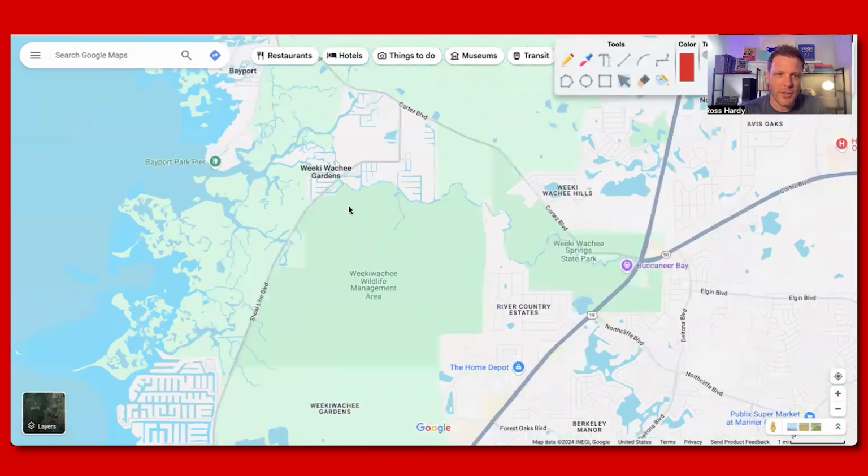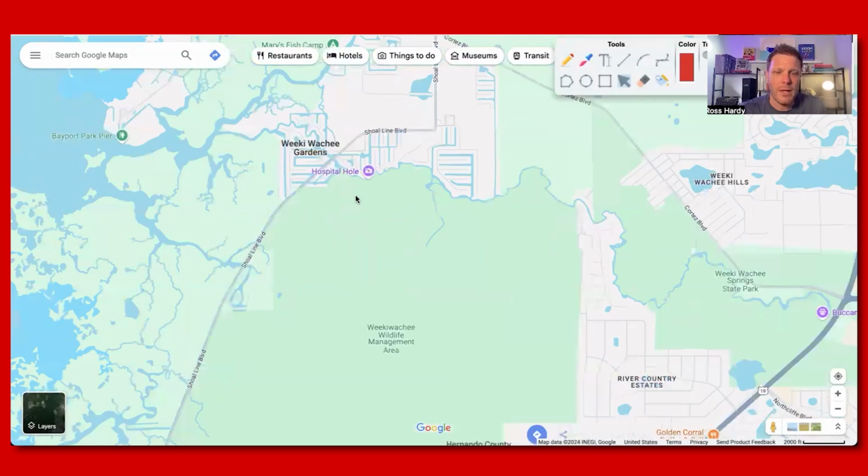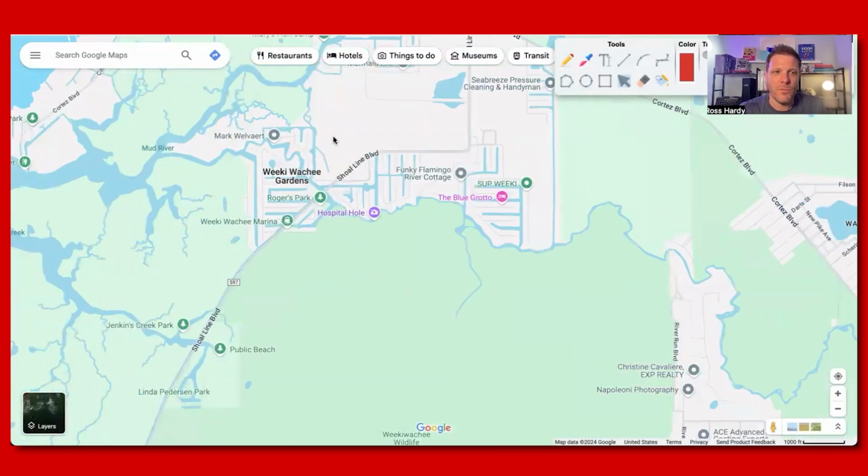So Weeki Wachee Gardens is one of them. These are not saltwater homes. These are kind of on the springs, but some gorgeous, gorgeous homes on here as well. So this is the Weeki Wachee Spring here. Now, a real mix of homes here. You're going to have some mobile manufactured homes. You're going to have some single family homes.